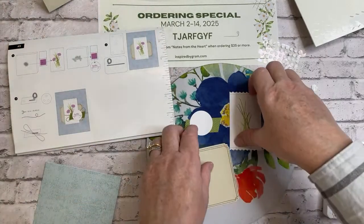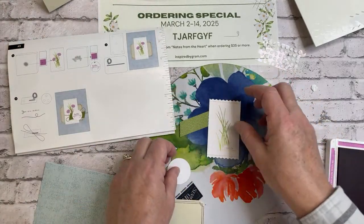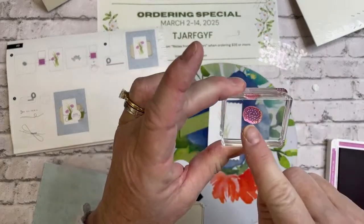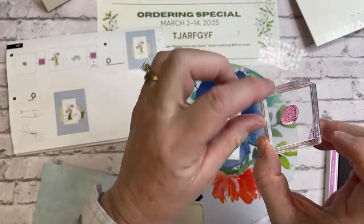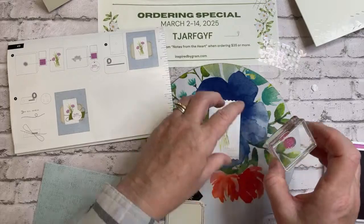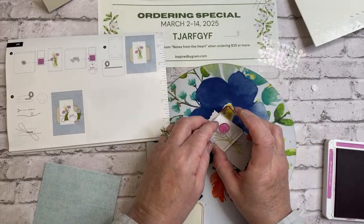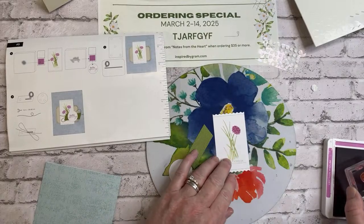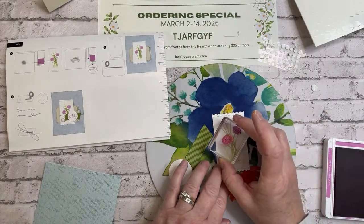So we're going to do some stamping again, just like we did before. So we'll find that little flower and we're going to stamp it horizontally. So you don't want to go up with it because it's too skinny. So we're going to stamp it so that the image is horizontal. That is super cute. And then this one down here.